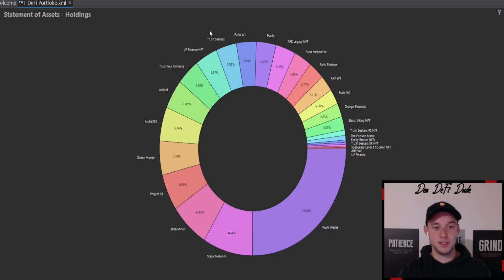Up Finance NFTs as well as the Truth Seekers positions are positions where I can't say that much because there's not much information currently. Truth Seekers wanted to finish their new company, which is called Strategic, at the end of July. Of course, they didn't manage to get it in time. So let's see how this plays out in the future.